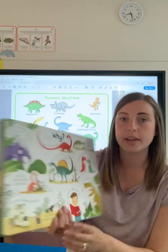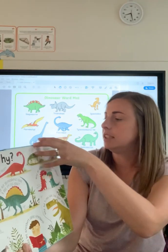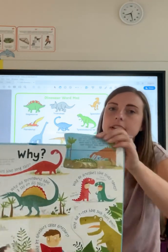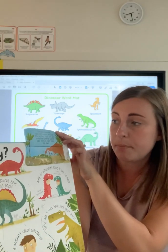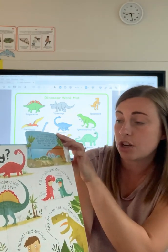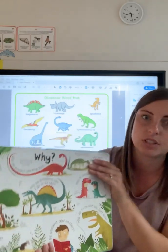We've got some why questions on this one. Why were some dinosaurs so knobbly? Let's have a little look. Under here. To protect themselves. They often couldn't move very fast, but their thick bony skin would form a barrier against their enemies. Sharp teeth and claws, so anything that tried to eat them, they couldn't get through it because it was so thick. It's a good idea, isn't it?